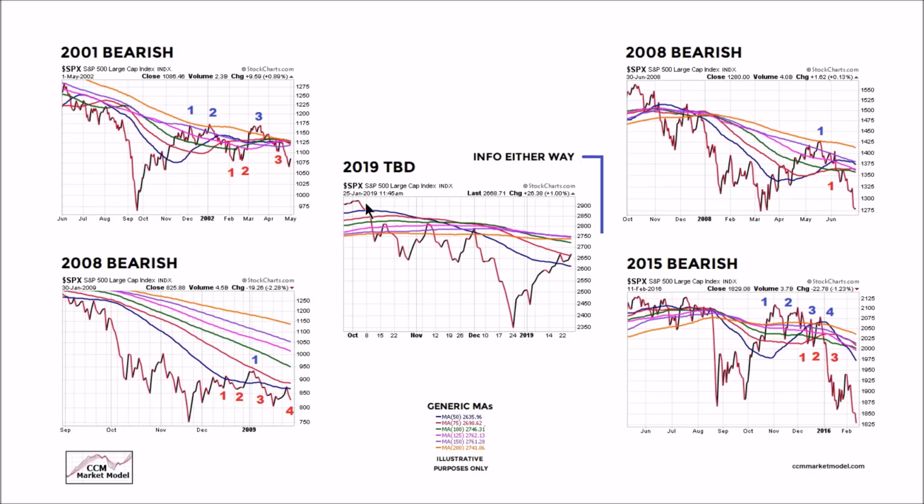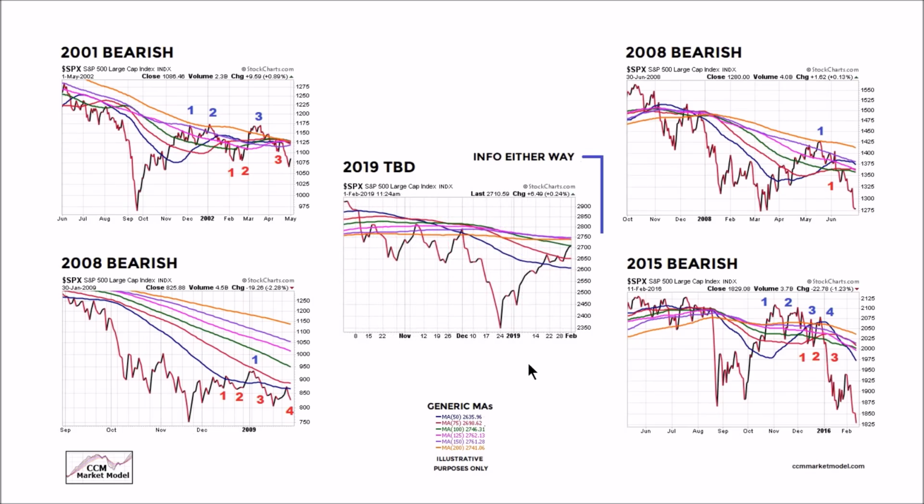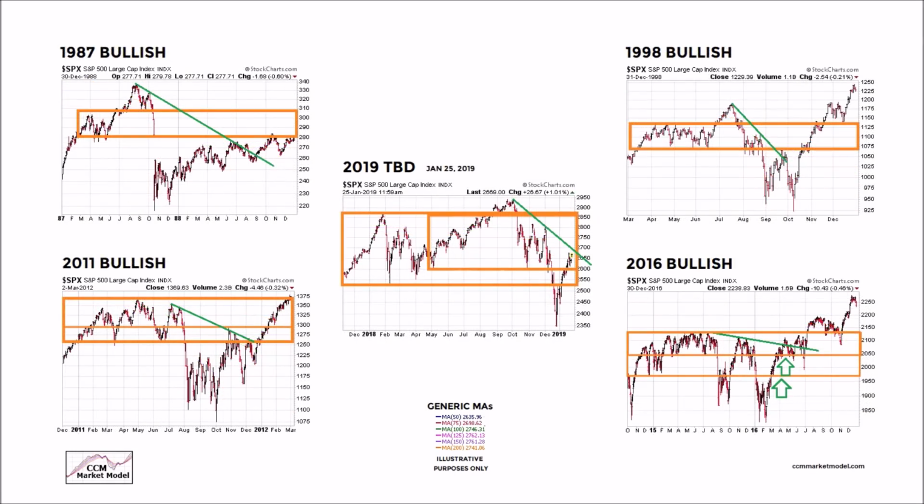Here's a look of our chart a week ago. If we fast forward, when the S&P was up 6 points during Friday's session, February 1st, we still haven't thrown this type of look, this type of look, or this type of look out the window. Here's the look of our box and trend line on January 25th. If we fast forward during the Friday session, February 1st, we have now cleared the trend line. Bullish info, and right now, bullish info.